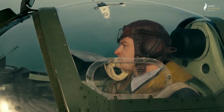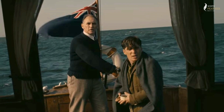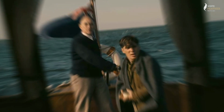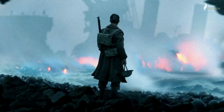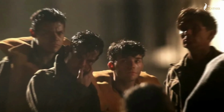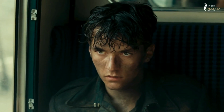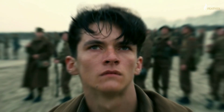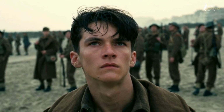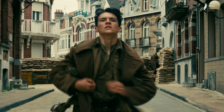Dunkirk received critical acclaim and was nominated for 8 Academy Awards, winning 3, including Best Sound Mixing and Best Film Editing. Dunkirk is a testament to Nolan's skill as a filmmaker. It is a film that demands to be seen on the largest screen possible with the highest quality sound system. It is a cinematic experience that will leave a lasting impression on viewers.